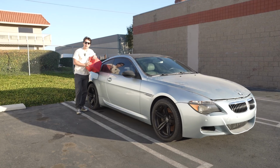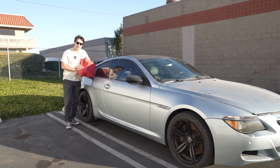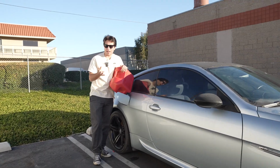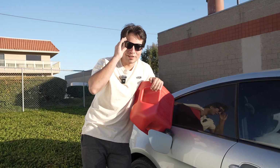Now, I'm not sure if you guys remember, but this car is completely out of gas. So that's what I'm doing right now, filling it back up. You gotta understand, when you buy a car from Copart, they give you just a few droplets of gas. I am still in disbelief right now.